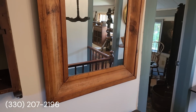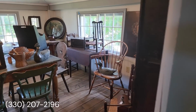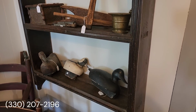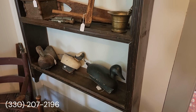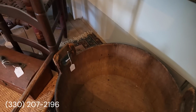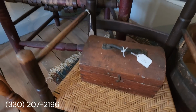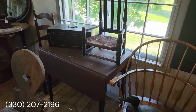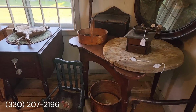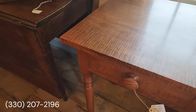I love this mirror, that beautiful pine in that nice sort of a honey color. We do have one just like that in our primary bathroom. Love this hanging piece. It's probably meant originally to be on the floor, but like we've seen often in some of the antique shops, put it on the wall, and then you have more of your floor space. Great wooden wash tub. I love that little wooden humpback box. Just such beautiful pieces. There's some really unique ones over here on this side. Let's get through here. This stunning tiger maple table.